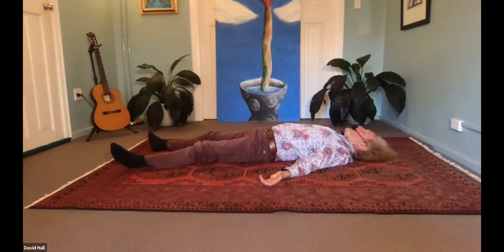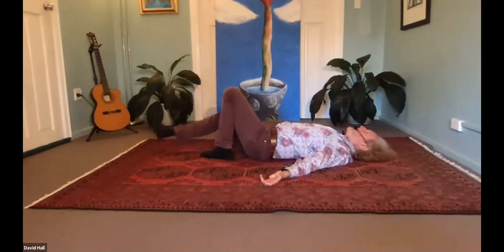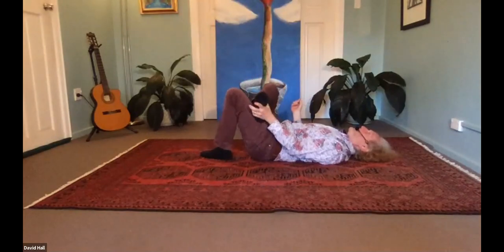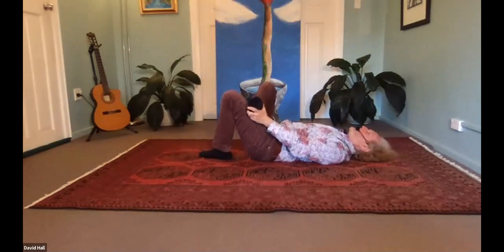Notice how the whole side feels. How that right foot feels. Well, bend your left knee, stand it on the branch again. Cross your right knee over in the same way and hold it with your left hand. Maybe notice how that is, if that's a little bit different.